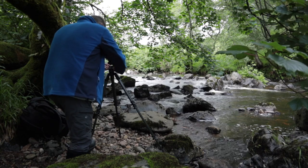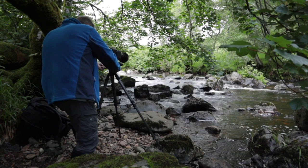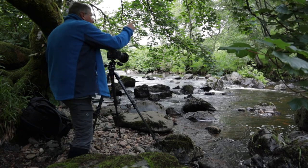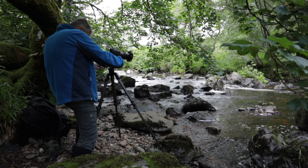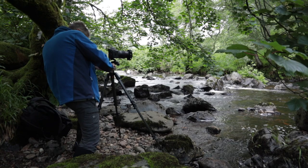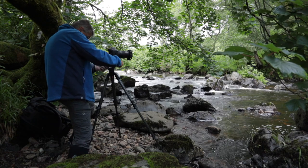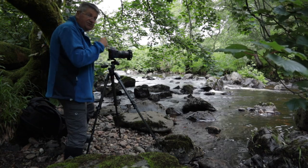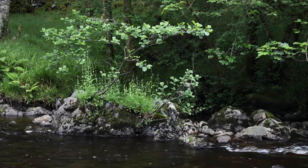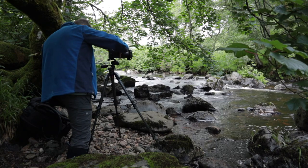I'm going to turn the camera around because there's a nice shot here. See that tree's in the way, but what's over there is a little tree on its own, sitting on a rock, that could prove to be a really nice image. So I'm going to focus in on this tree, and then I'll check. The composition is quite tight, so I've got the tree on the left-hand side, and then I've got the water flowing down from the right, although there's not a lot of room.